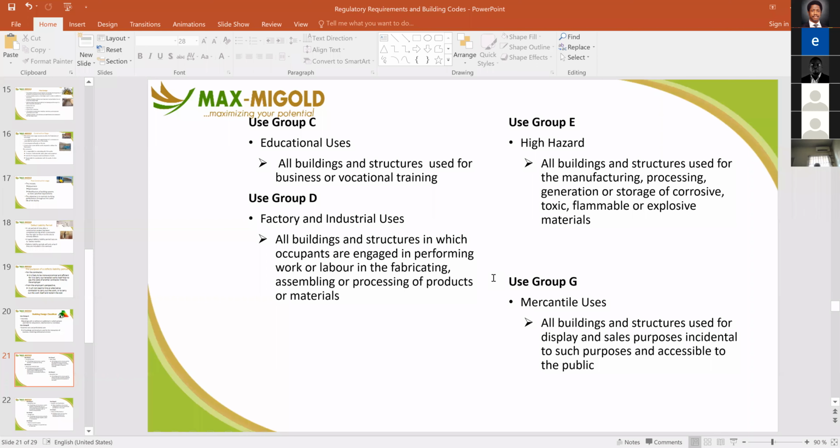E, high hazard, all buildings and structures used for the manufacturing, processing, generation, or storage of corrosive, toxic, flammable, or explosive materials. Mercantile uses, all buildings or structures used for display or sales purposes, incidental to such purposes, and accessibility to the public.